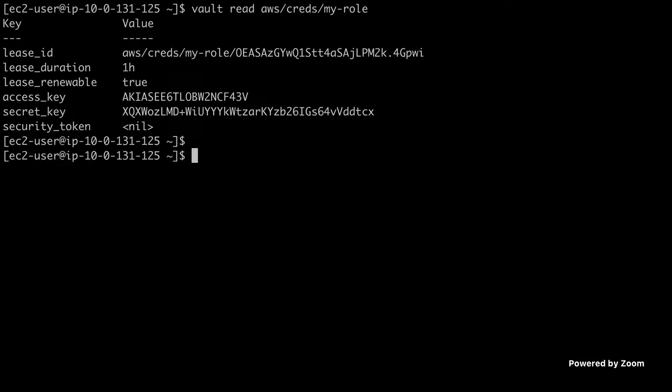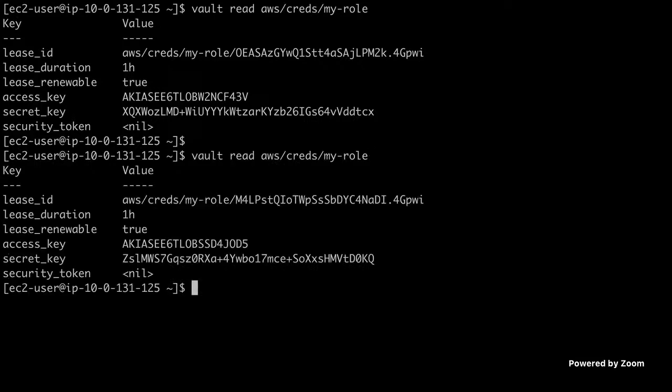Everything should be configured now, so let's generate some credentials. What you're seeing here are AWS credentials that are generated by Vault that have that policy attached, as well as a time to live, so they're active for about an hour. This is pretty cool. But I don't necessarily want anyone accessing my environment, so let's revoke these credentials.